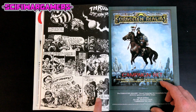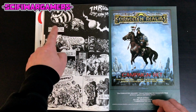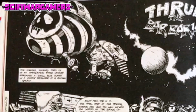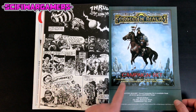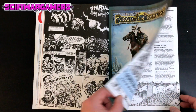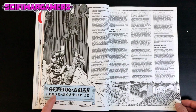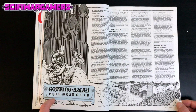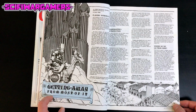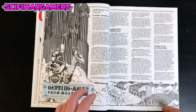I never realised it was so futuristic looking. We've got spaceships in here. This one here looks very Chris Foss. Looks like a wasp. Looks quite good. Forgotten Realms campaign set. I thought that was a Spectrum game. Getting away from most of it. An advanced Dungeons and Dragons tournament adventure for characters of levels 2 to 4.